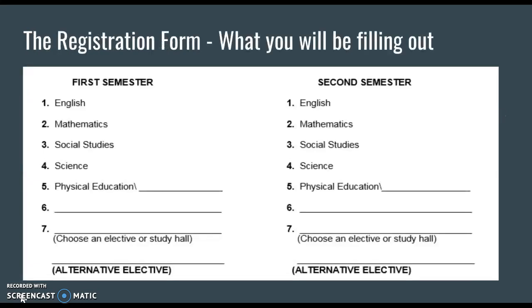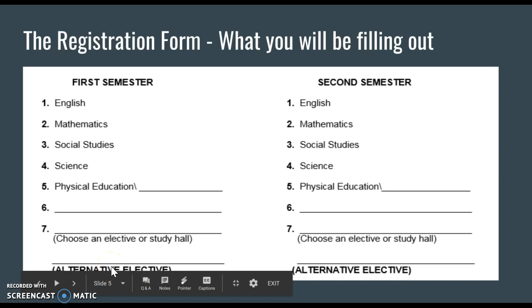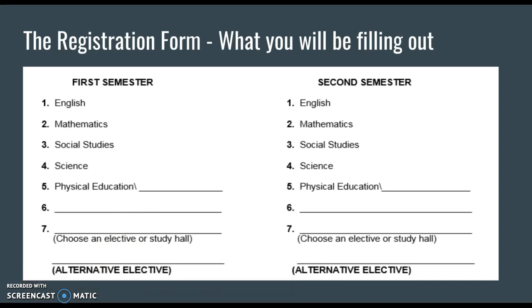The registration form has 3 parts to it. The front page includes the opportunity to sign up for electives. You will notice slots where required classes are already filled in, and then there will be slots in lines 5, 6, and 7 where students can sign up for their elective courses.